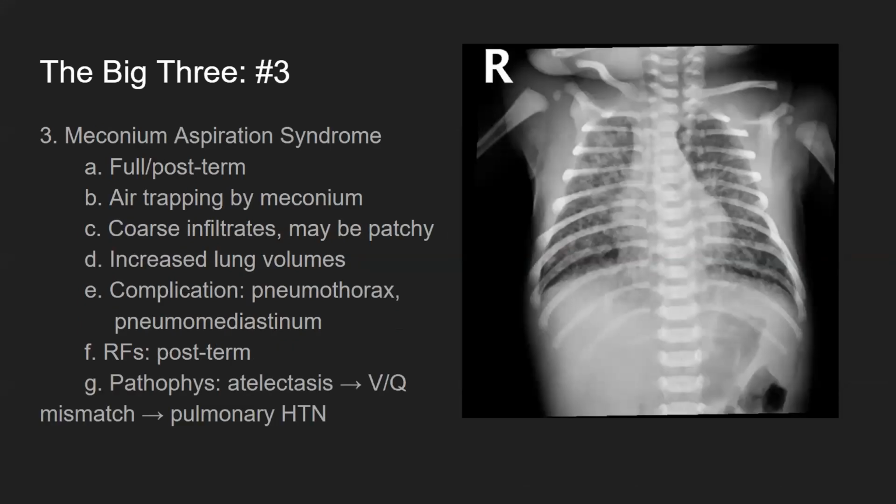Last of the big three, meconium aspiration syndrome. And I think that, from looking at the results of everyone's responses, this was the one that tripped some people up. So again, this is going to be full or even post-term babies.